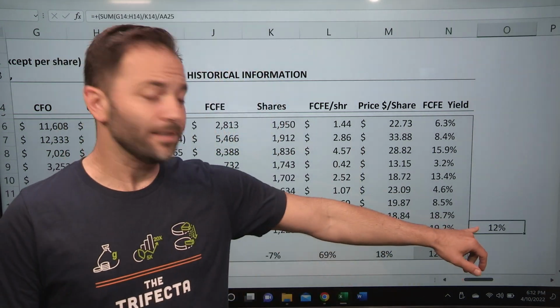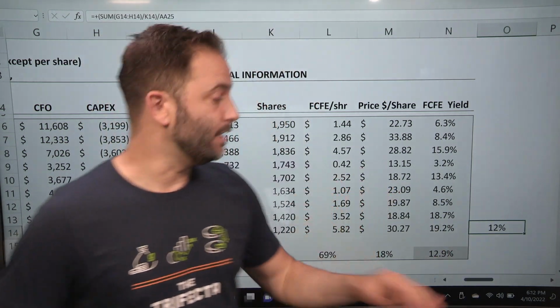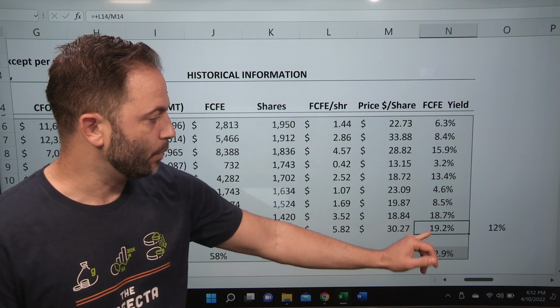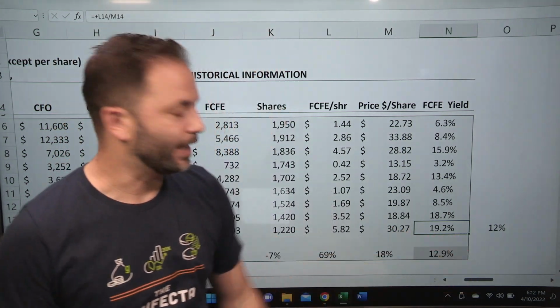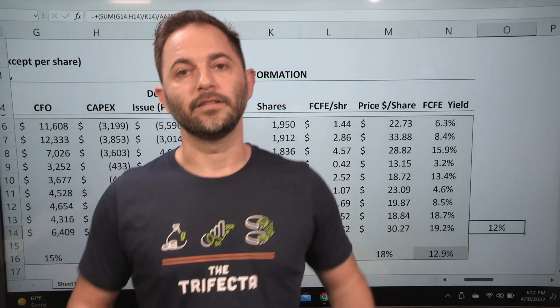Amazing. When I look at it today, with the stock at $40 a share against that cash flow, not even including the debt, just cash flow from operations minus CAPEX, it's yielding 12% free cash. If you include the debt that they think they can continue to borrow, it goes north from there. So that is a very, very strong cash flowing company. It's one of the reasons I wanted to wear the trifecta t-shirt today.